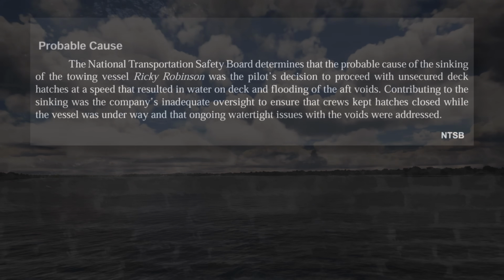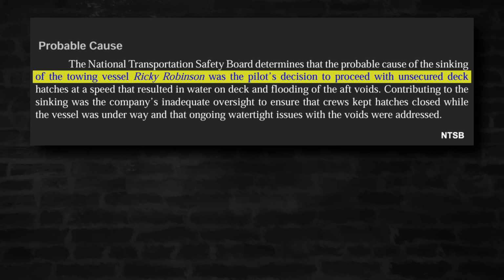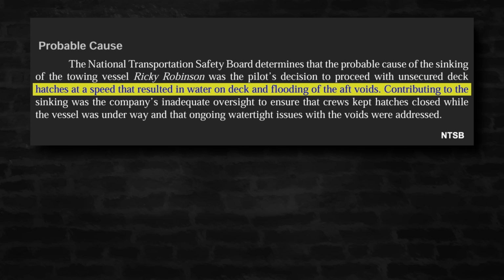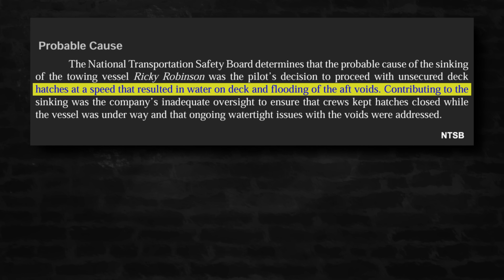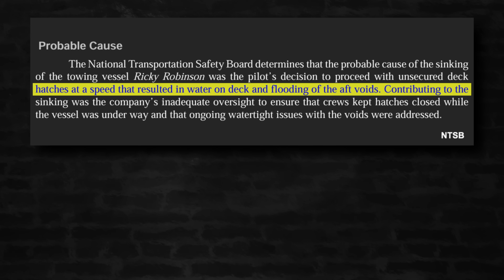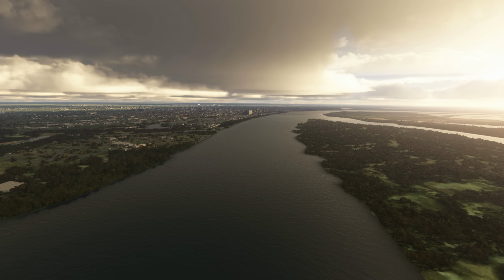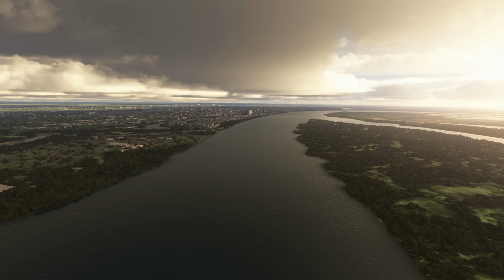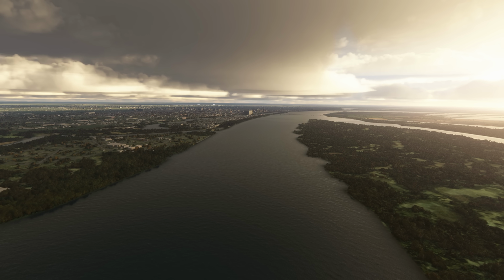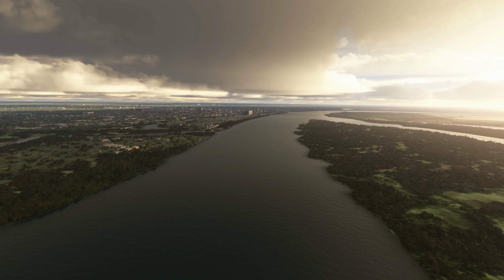The safety board determines that the probable cause of the sinking of the towing vessel Ricky Robinson was the captain's decision to proceed with unsecured deck hatches at a speed that resulted in water on deck and the flooding of the aft voids. And, important to note, the NTSB also noted that Wepfer Marine's inadequate oversight contributed to the sinking by not ensuring that crews kept hatches closed while the towboat was underway, and by not addressing ongoing watertight issues with the voids.